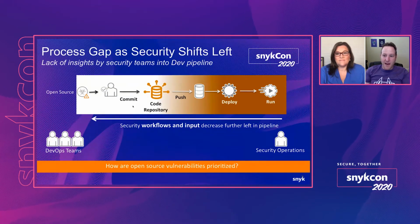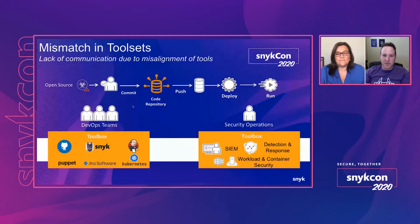And there's not only a stack difference, there's also a visibility gap in terms of where the applications are being built. Developers are on the left side of the development lifecycle, and traditional security operations teams are more on the right side, where they look at things after they've been deployed and are running. Open source, by contrast, is pulled into the applications by the developer at dev time, all the way left in the development cycle.